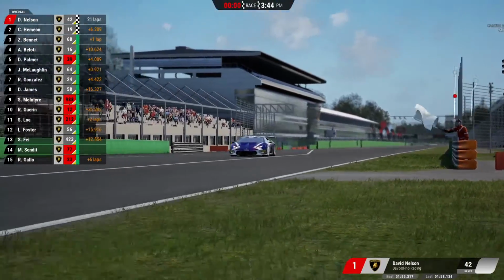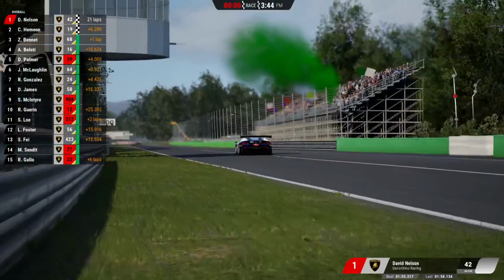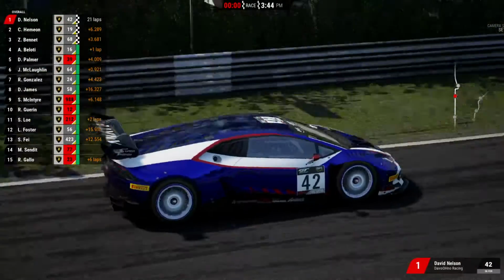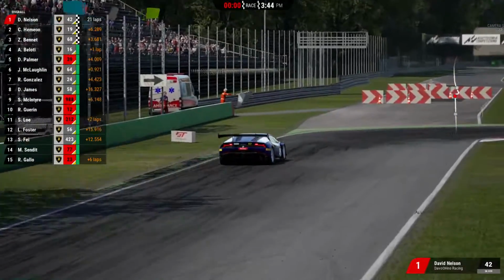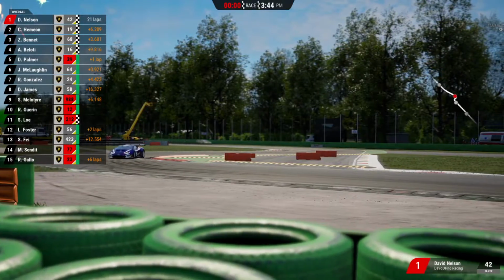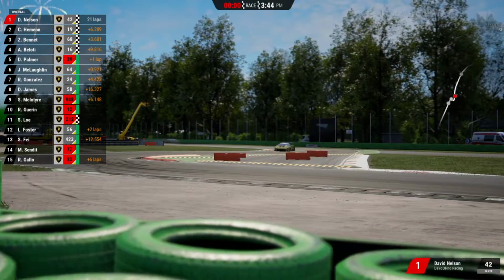Nice job, David Nelson. Very nice. Congratulations. I'm not sure where he started, but I know it wasn't in first. Yeah, he started through mid-pack, I think. I think he was like 9th or 10th. Might have actually been somewhere around... I thought it was like 17. Oh, was it? Somewhere back. Well, maybe you're right.